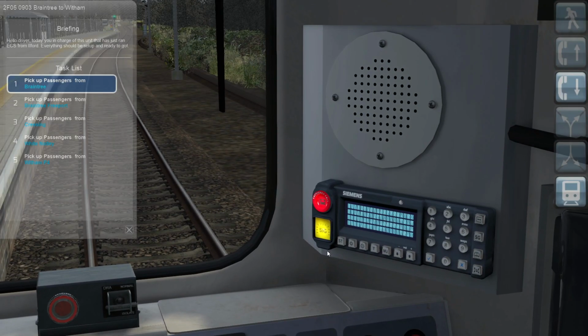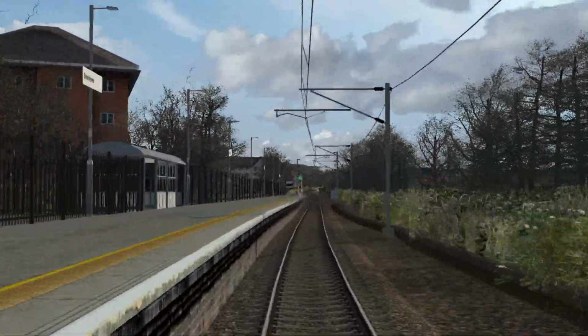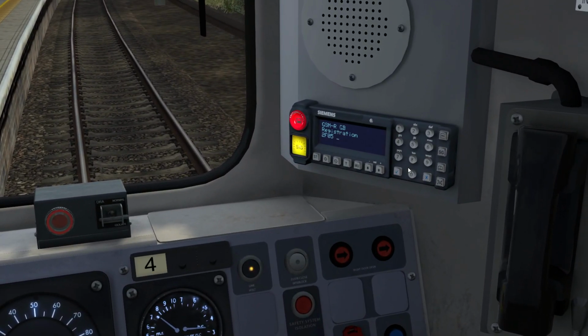This is a scenario that comes from Thompson 7, the website themselves, which is 2 Foxtrot 5. I've just modified it to be a class 315. It's normally a Renatus class 321. And its start signal is 896 signal.